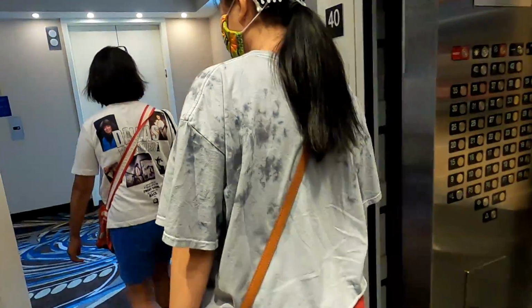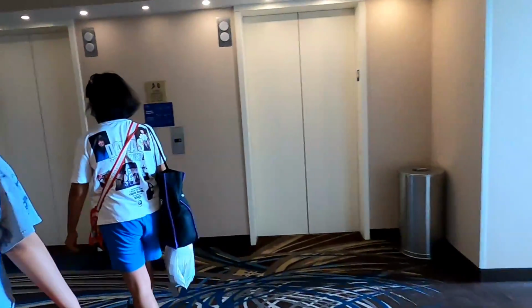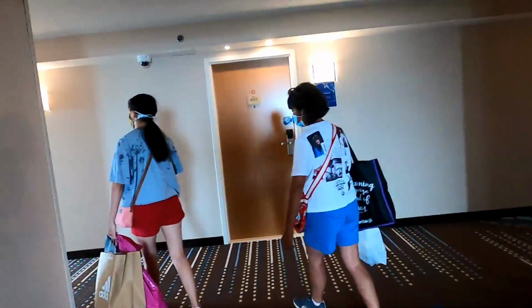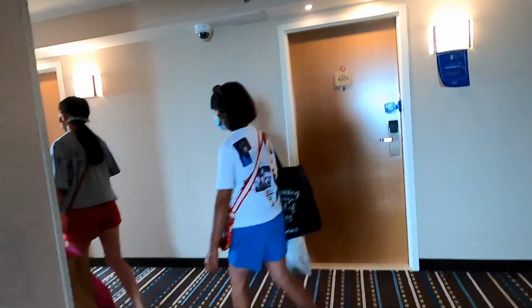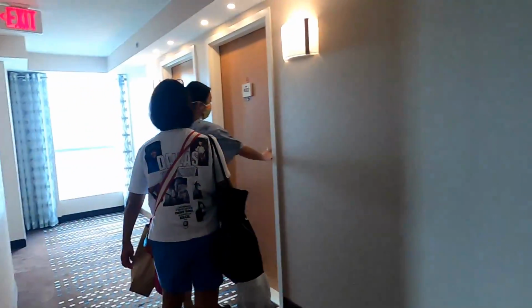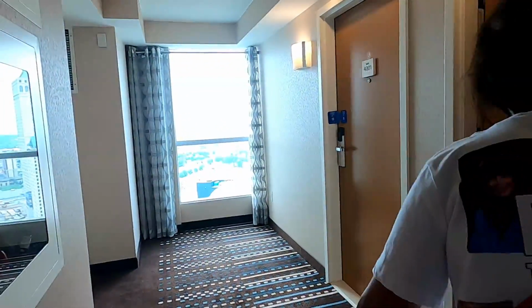You'll notice in front of the hotel rooms, they have stickers. Once a guest enters the room, the seal will be broken, so you'll know if somebody is staying beside you. During this stay, nobody was on either side of us. So here we are entering our room, 4002 on the 40th floor.